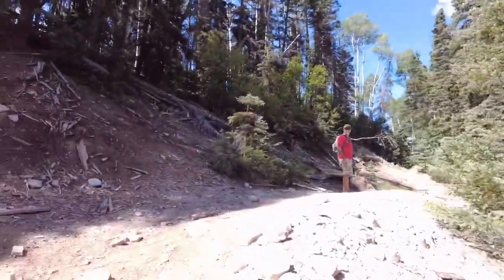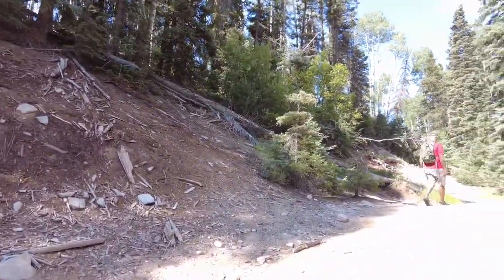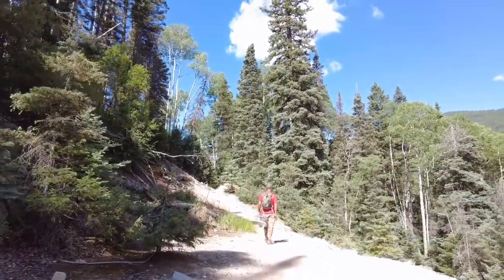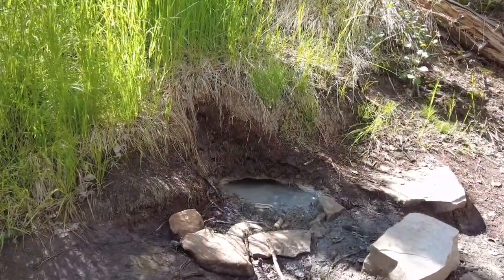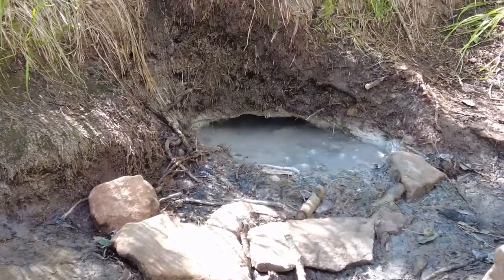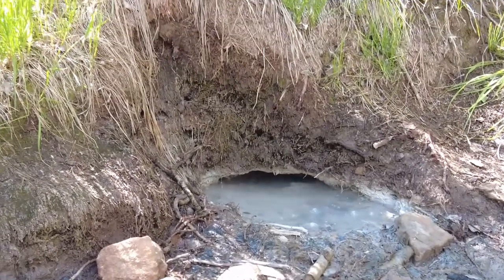Onward and upward. More. But the good news is we come downhill. All right, we ran across the small... we didn't run across it, we heard it. We heard it. First geyser. It is bubbling, we're not too close.